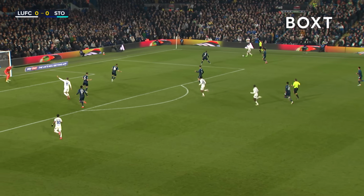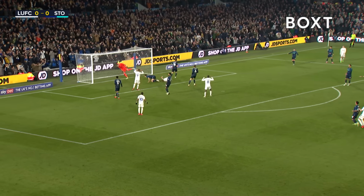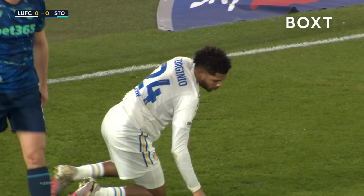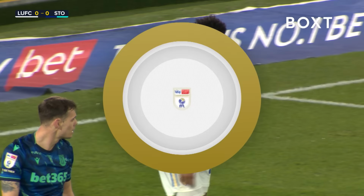Roberts looking to move it to the edge of the penalty area, curls his cross in. Jorginho met it really well, but the header just over the crossbar. Rose like a salmon, unfortunately couldn't get over the ball, just to knot it underneath the bar, but Connor Roberts waited and then clipped up a beautiful ball.